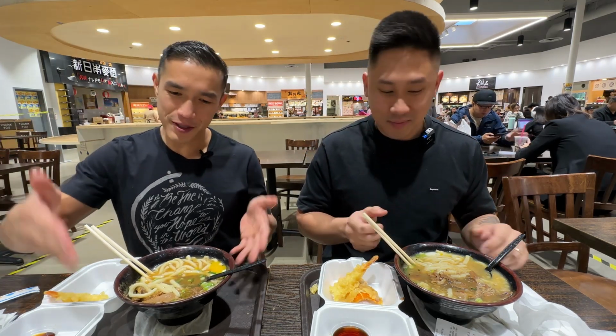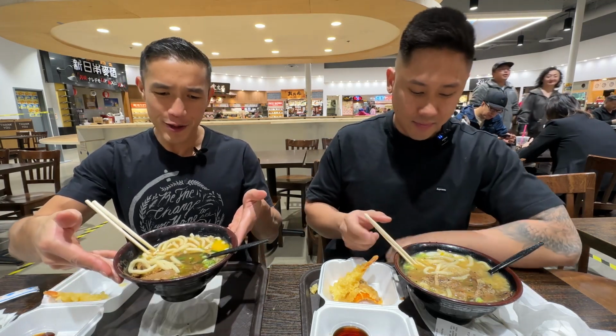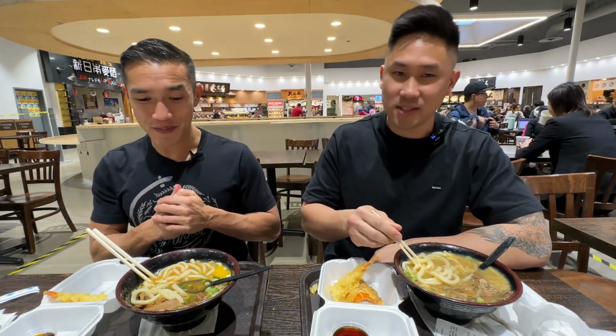Price is great too. It was a small. It was about $13, if I recall correctly. Yeah. You got a huge portion of noodles. Good amount of protein in there. Yeah. Man, always gotta get the tempura on the side, guys. I would definitely recommend this. Thumbs up for me. Thanks for taking me here, Richard. Of course, man. This place is awesome.